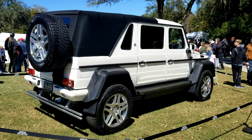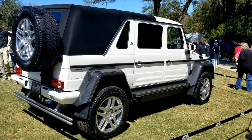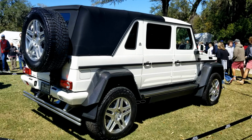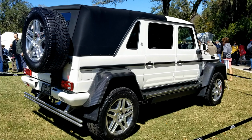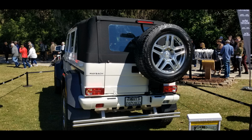It's a Maybach. It is for sale. $1,495,000. It is considerably taller than me, and I'm just shy of 6 foot. That's amazing. It's a V12 engine Mercedes. Way too much money for me. There were only 99 of these made, and this one has 75 miles on it. It's a very impressive vehicle as far as the size.